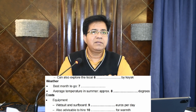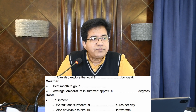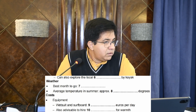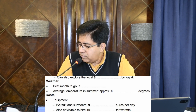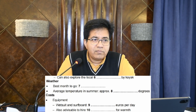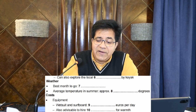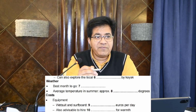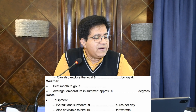Now, what about costs? Surfing is a pretty cheap holiday, really. The only cost is the hire of equipment. You can expect to pay a daily rate of about 30 euros for the hire of a wetsuit and board. But you can save about 40 euros if you hire by the week. That's not too bad. No. Okay, so the answer is 30. And you can save 40 euros if you hire it by the week. Right, 30 euros daily. So the correct answer is 30.